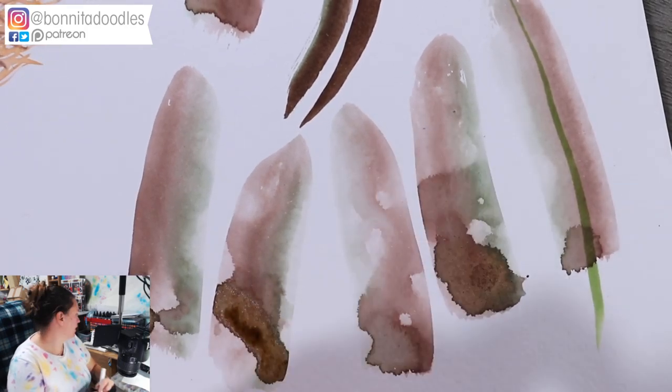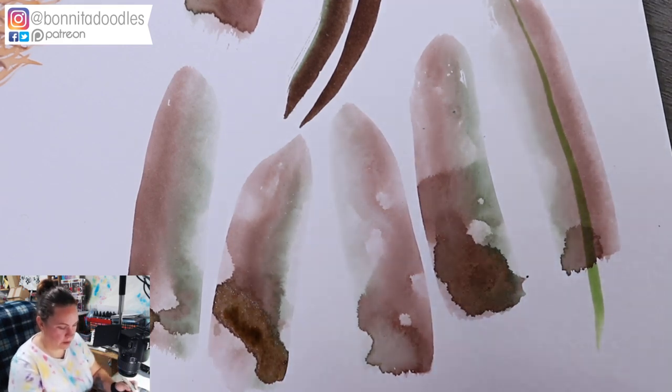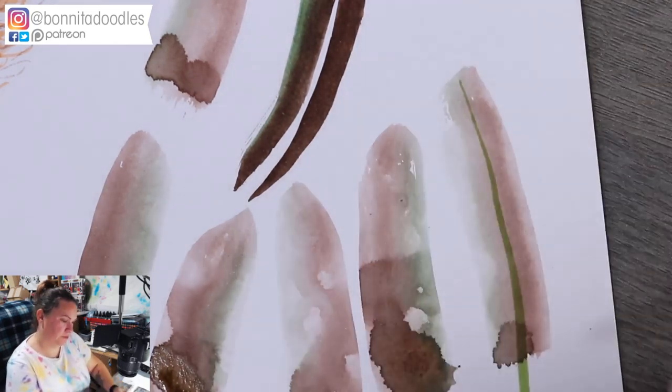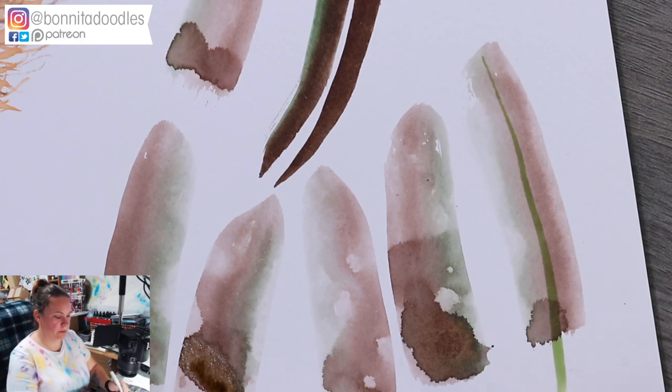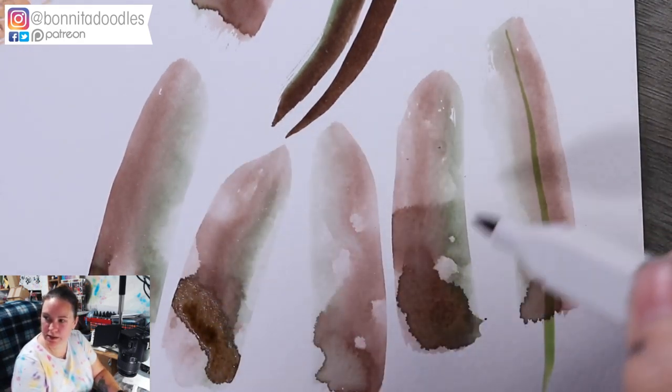I'm wondering if I need a brown rather than the bamboo. Let me try. Red brown is probably too light. Oh no, it might be all right. Let's try the red brown on this one. No, red brown's fine. Okay, so I'm using red brown RB2. So we've got a set of four feathers just sitting here waiting.